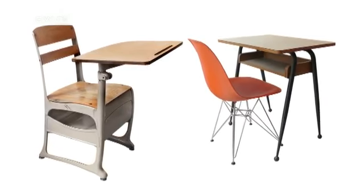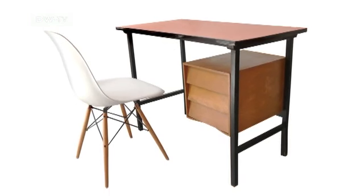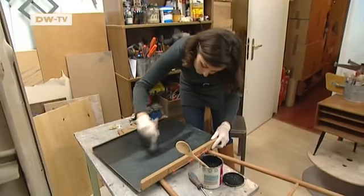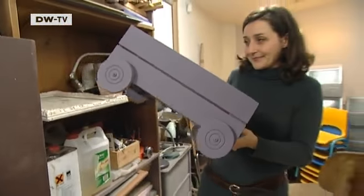All the rage at the moment in Paris are original school desks from the 1950s to the 1970s. Laure Bayeux is also profiting from the boom in vintage items. In her little studio, she restores old children's furniture.